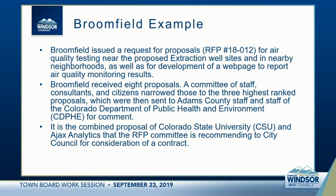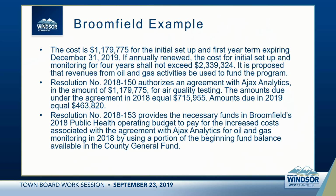And later on, we actually met with the professor from CSU that is the coordinator of that project. He couldn't be here tonight, but is interested in Windsor's discussion. So they did budget about 1.2 million for the initial setup in the first year of their program. They're paying for this out of Broomfield's 2018 public health operating budget.